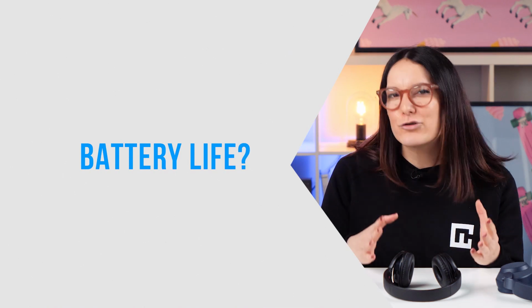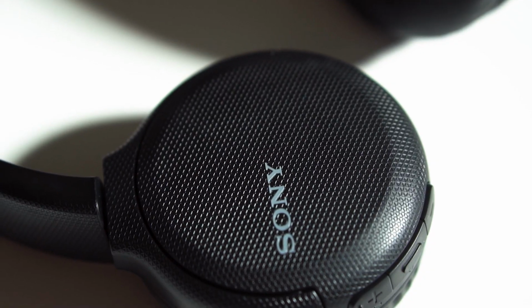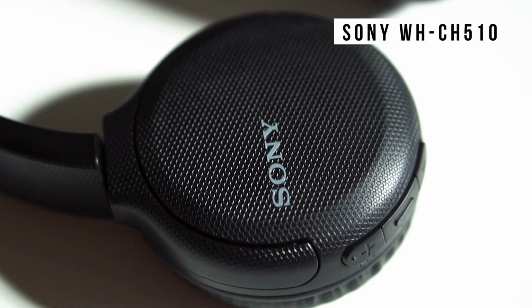Now, getting into the battery life, a super important factor in the headphone game. All of these headphones have crazy good battery life, which is a bit of a shock because obviously the Sony headphones come in at such a lower price. I tested all of them, and I can say that Sony supports about 35 hours, but I found it's more like 30 hours of continuous use.